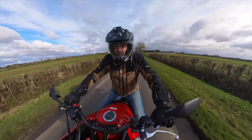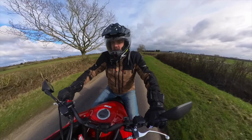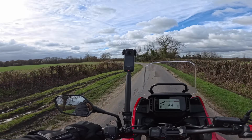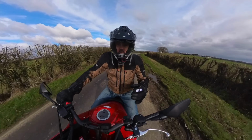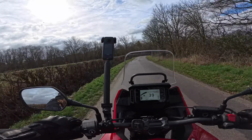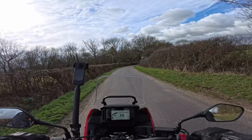Brakes are good, dual discs on the front, twin piston calipers, front and rear brake are both effective, and I just love how light and nimble it feels. It's just a really good fun bike to ride.